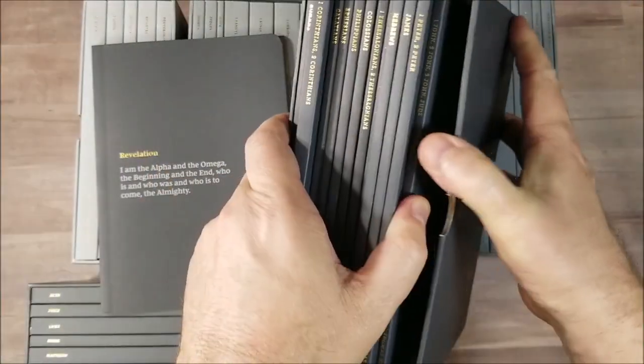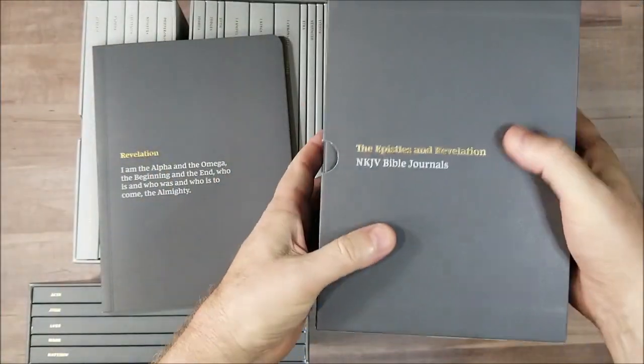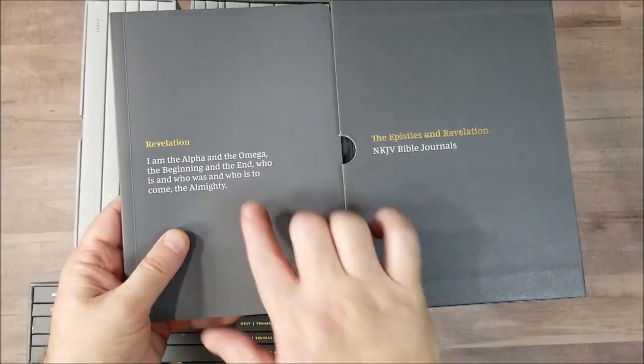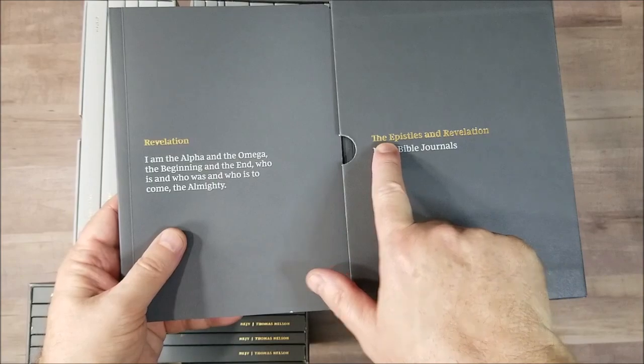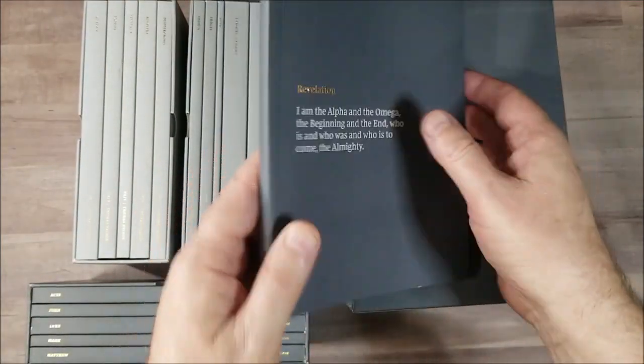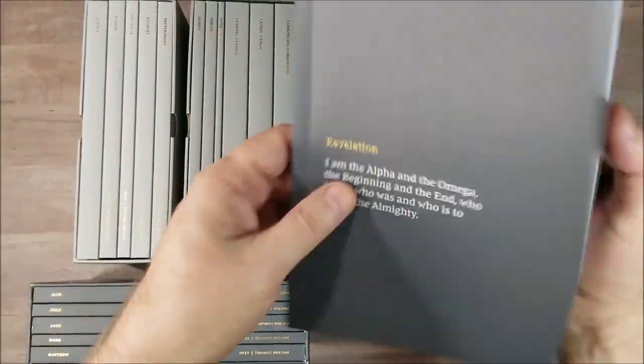Each slipcase is sturdy and matches the books that are in that slipcase in color and in design. They have the book name printed in gold and then a key verse. They're paperback, but they are sewn. So these are all sewn bindings.